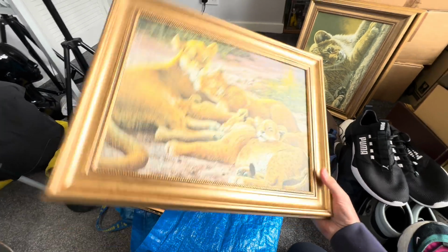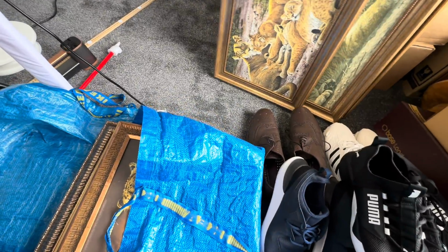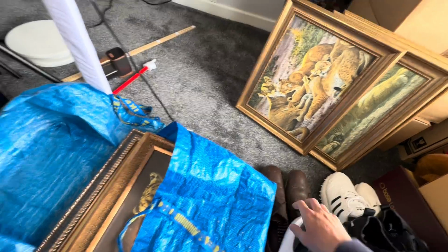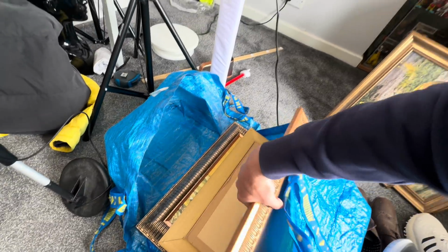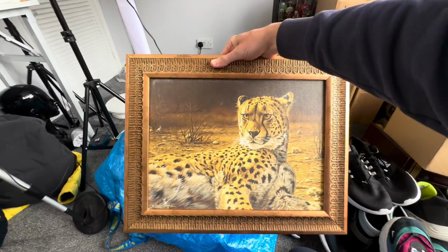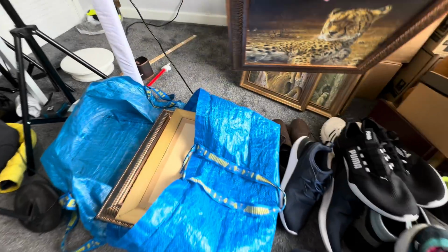Another one. Cats on there. I don't know, are they lions or are they all cheaters? Could be. You think I should know the difference, shouldn't you? Been to Chester Zoo a few times. Yeah, all got the certificates.